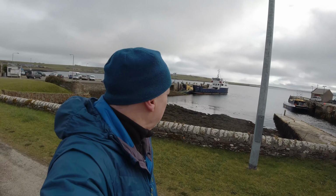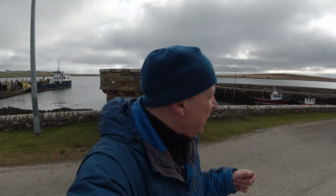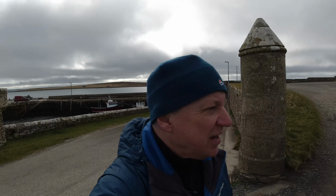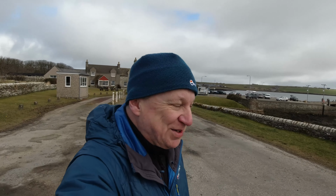Anyway, it looks really nice. There's a massive old house on the approach to the harbour, which looks fantastic. One of those Scottish castle type things, and you can just see the entrance to it just up there. So I'm going to have a quick look at that and then nip back on the boat before it goes without me. I have told them to expect me, so we should be alright.